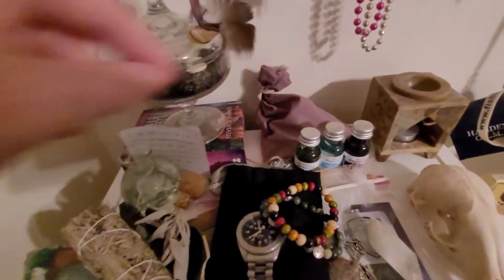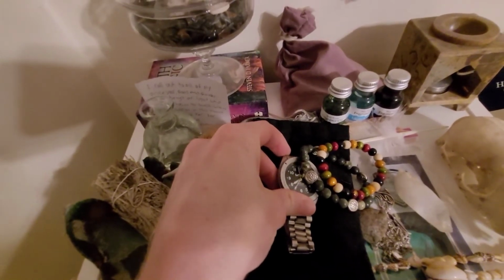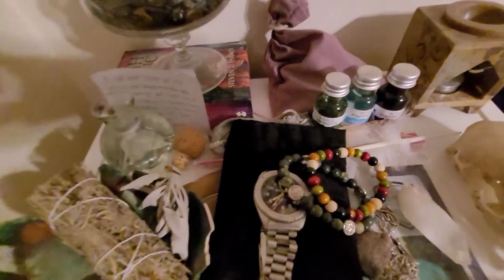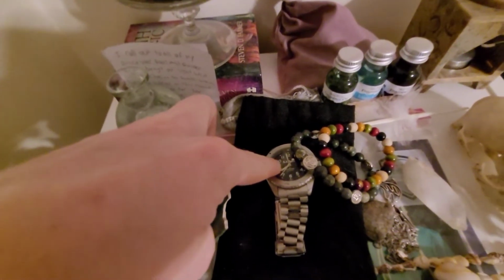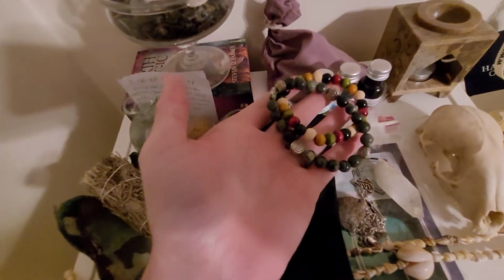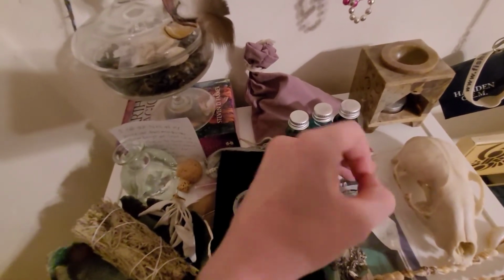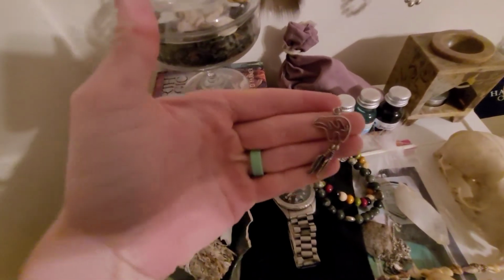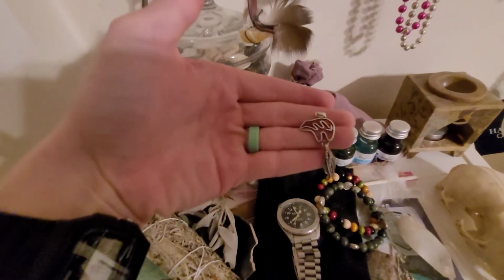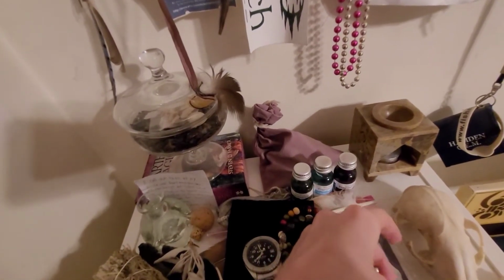There's the other ones, like oracle cards. This is a watch my uncle gave me before he passed away. It's L.L.Bean, and L.L.Bean is made up in Maine, that company, and that's where I'm from. That's where I was born. These are just bracelets. This is my chain that I used to wear for like 15 years, but it broke. From the Hopi tribe. I absolutely love this. That's my chain that snapped. I gotta get a new one.